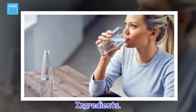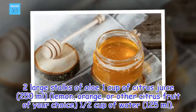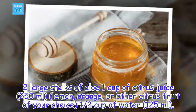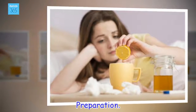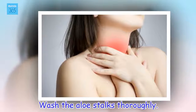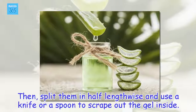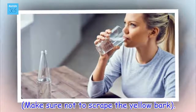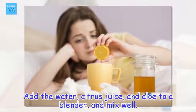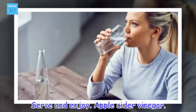Ingredients: 2 large stalks of aloe, 1 cup of citrus juice, 250 milliliters, lemon, orange, or other citrus fruit of your choice, 1/2 cup of water, 125 milliliters. Preparation: wash the aloe stalks thoroughly. Then, split them in half lengthwise and use a knife or a spoon to scrape out the gel inside. Make sure not to scrape the yellow bark. Add the water, citrus juice, and aloe to a blender, and mix well. Serve and enjoy.